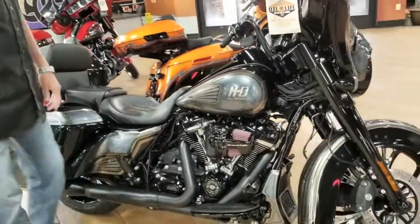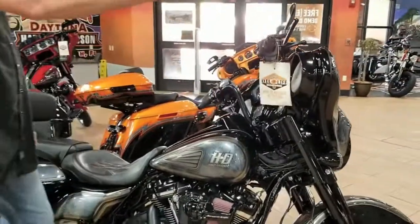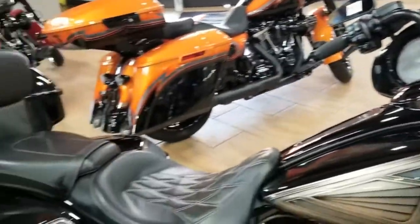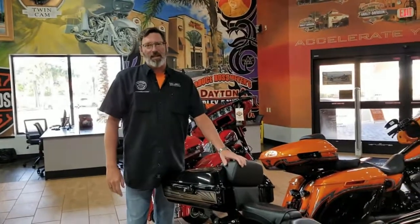Stage one kit. We've got extended bags, custom side covers. We've got 12-inch bars. We've got CVO-style mirror, CVO-style seat, chopped tour pack. The list goes on and on and on. LED lights, fender inserts. This thing is one of a kind. No other bike like this in the world.